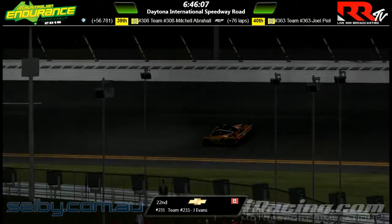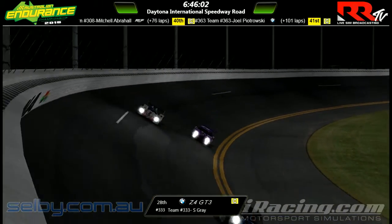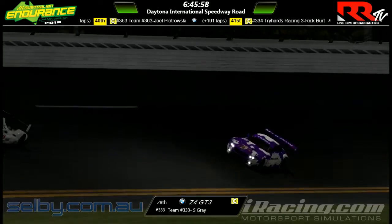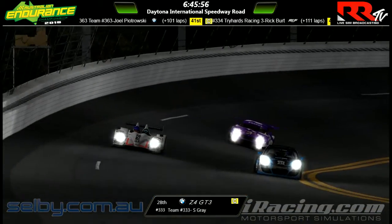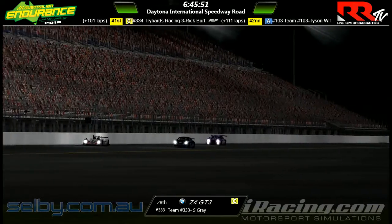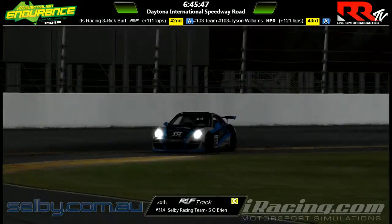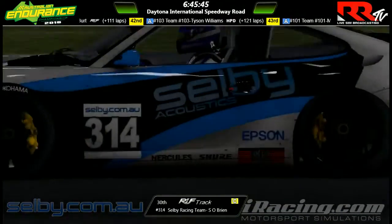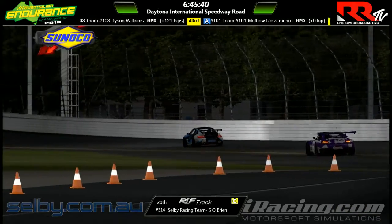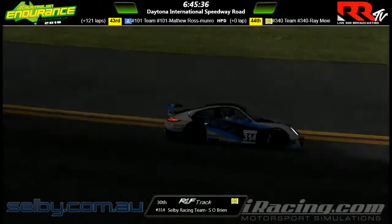An update for Class C before we go, folks. So at the moment that is being led by Mad Cow Racing. Scott Gray's jumped in the car at the moment and leading that class. Second and 3 laps down is the 314 Selby Motorsport entry. We've got Sean O'Brien back behind the wheel of that car, and that's been pretty strong throughout the race. They did have a few dramas earlier on, but they've recovered from that.